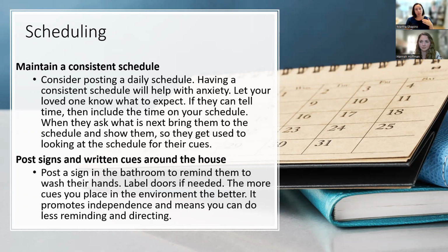And then you can actually do something that we work on, where if they're repeatedly asking you what's next, you take them to the calendar and show them rather than answering for them.